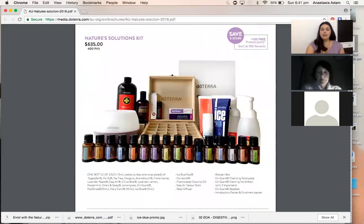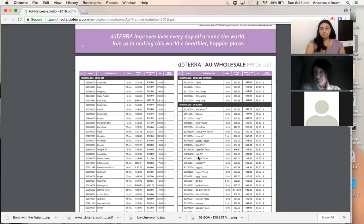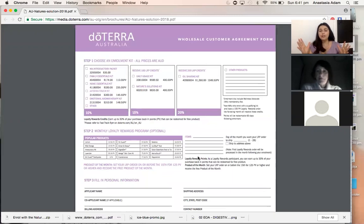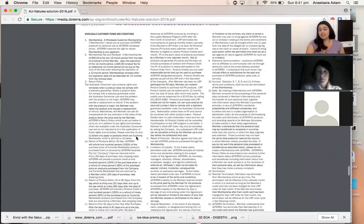You'll actually get the Ice Blue Rub and oil as a promotion from doTERRA here in September. And if you're wanting to enroll in the next few days and you're new to doTERRA, please contact me so we can go into this in a little bit more detail. There is a form here to fill out, but I can send you the link online to do it since we're doing an online class. Wholesale customer, and you just pick what you want and your details, and that's it, nice and simple. Or if you want to build a business, you can fill out this one.